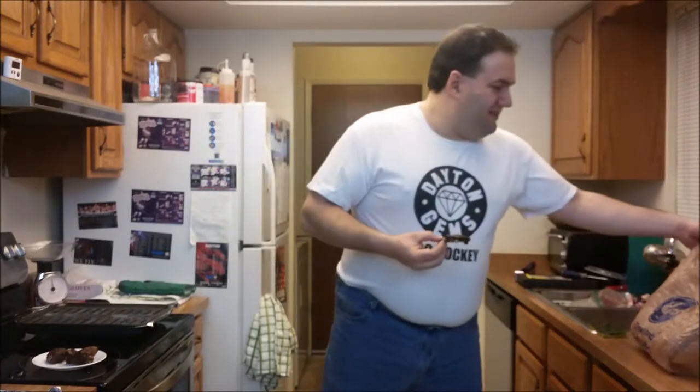Not really tasting much of anything. I'm getting a little disgusting. Ugh, oh, bleh. No. No. I don't think any of the sugar stuck to the chicken, and that's why it tastes kind of bland. Doesn't taste burnt, but it just gives it a disgusting black to it.